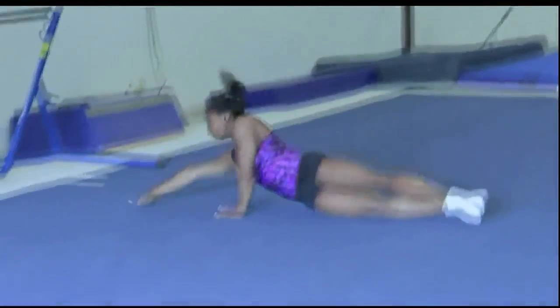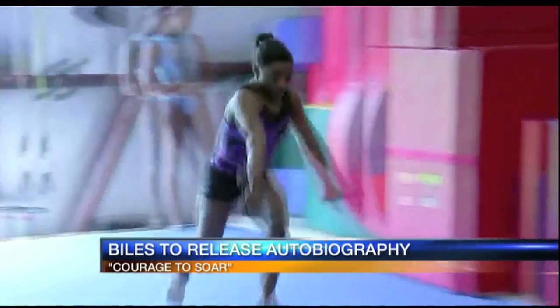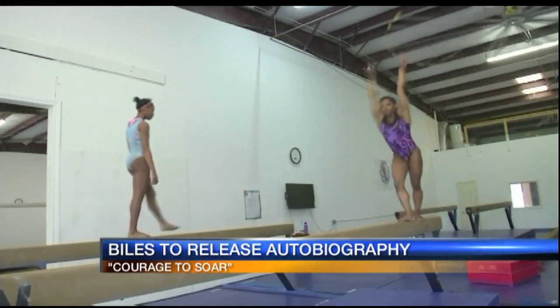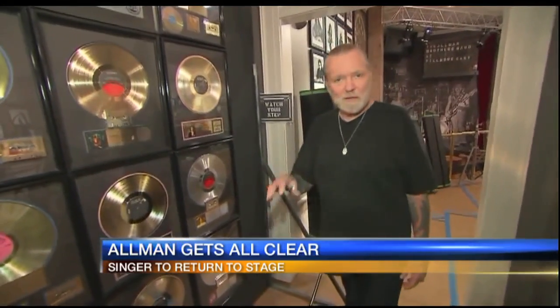But the judge urged the couple to reach an agreement on their own. Simone Biles' story caught the attention of pretty much everyone who watched the Summer Olympics, and now the gold medalist is ready to tell her whole story. The 19-year-old will release her autobiography, Courage to Soar, on November 15th. The book will detail the challenges that she faced in her childhood and how she became an Olympian, a gold medal Olympian.